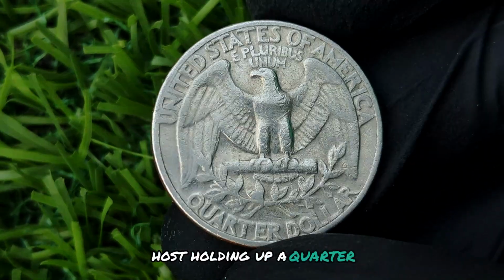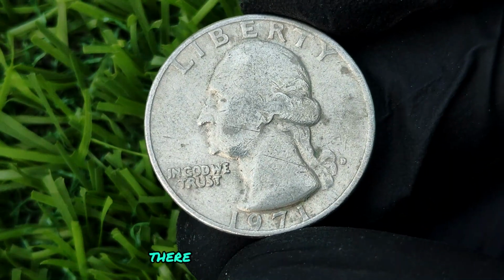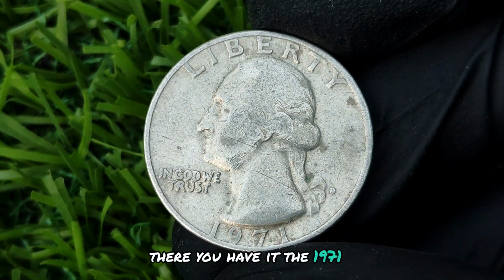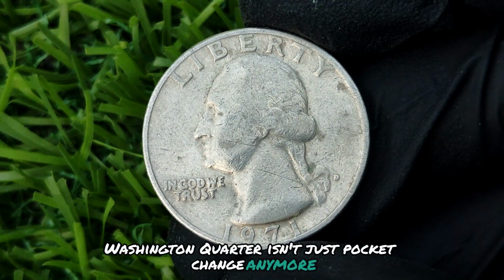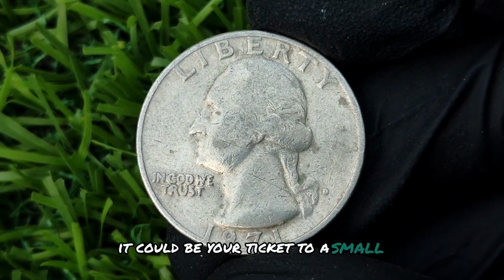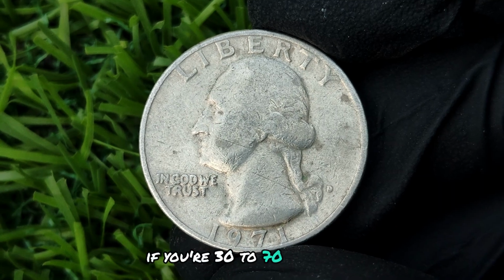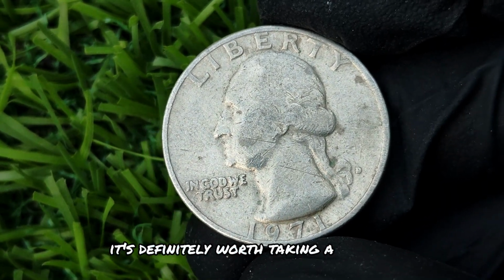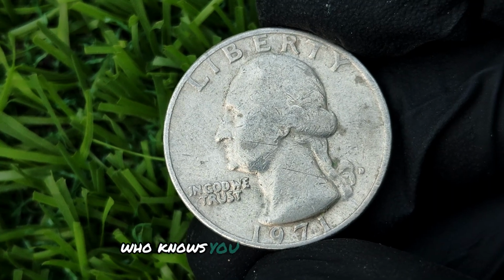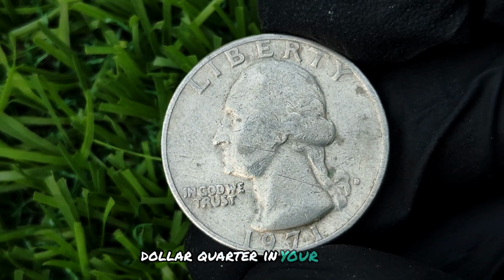Host holding up a quarter, smiling confidently. So there you have it. The 1971 D mint mark Washington quarter isn't just pocket change anymore. It could be your ticket to a small fortune. If you're 30 to 70 years old and have old coins tucked away, it's definitely worth taking a closer look. Who knows? You might just have a $1 million quarter in your hands.